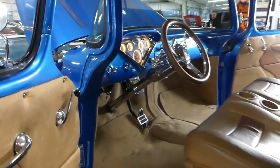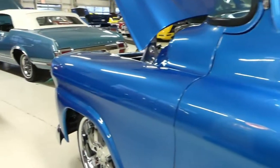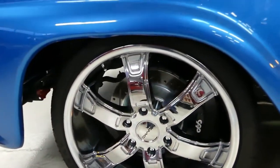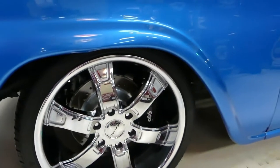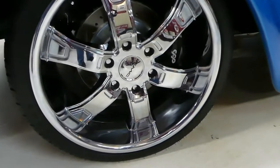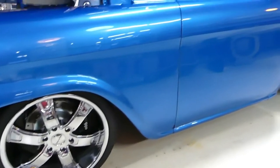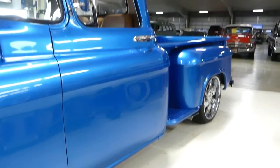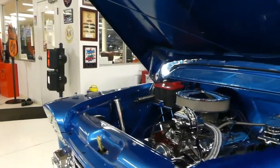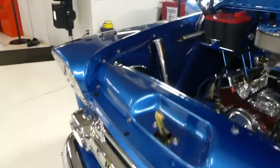471 miles since restoration. Purrs like a kitten, as you would expect it to. All fours have slotted and drilled rotors. Powder-coated calipers. KMC wheels, the mag wheels. Those are 20-inch. Dripping with chrome. And there she is.